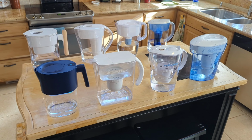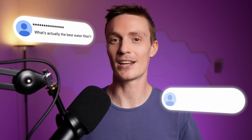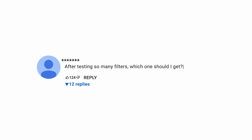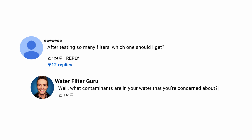So I see this all the time. Water filters are marketed as the be-all end-all solution to any water quality issue that anyone could be facing, and people are buying these filters thinking they're completely protected without knowing that the filter might not be effective for their specific water quality issues. So people are constantly asking me things like, what's the best water filter, and what water filter do you personally use? And after testing so many filters, which one should I get? And my response is always, well, what contaminants are in your water that you're concerned about?